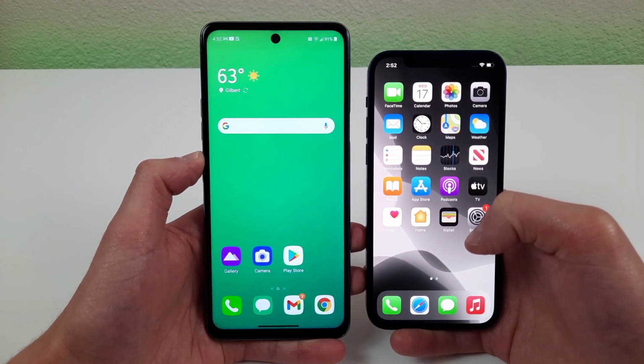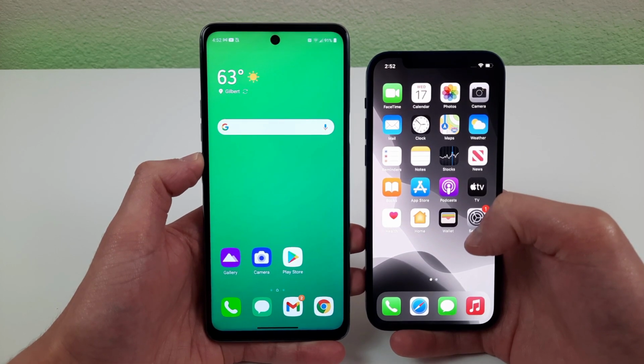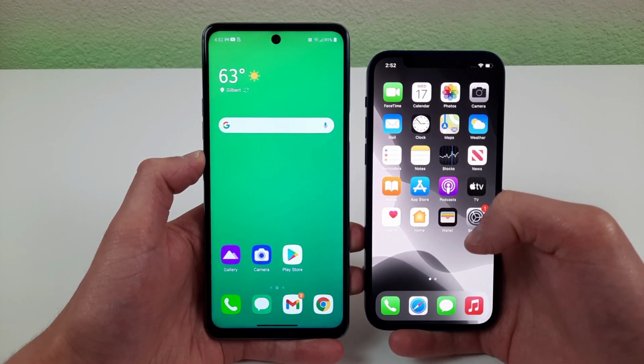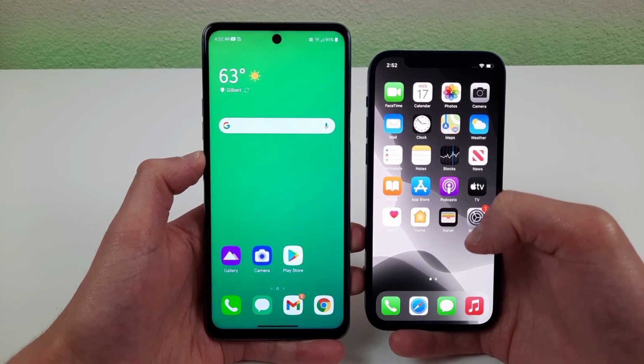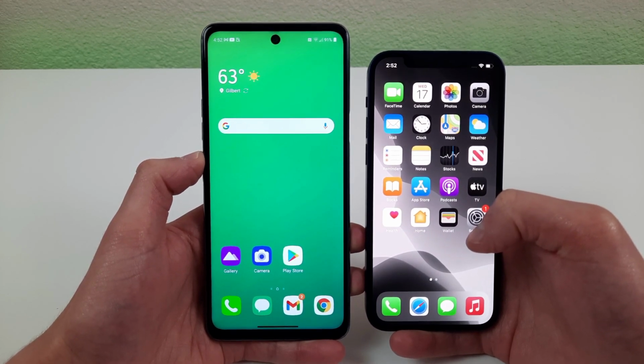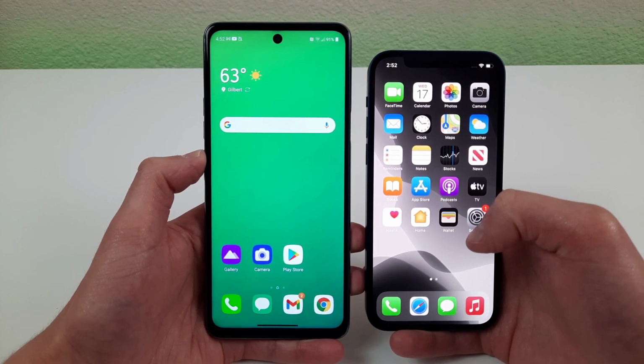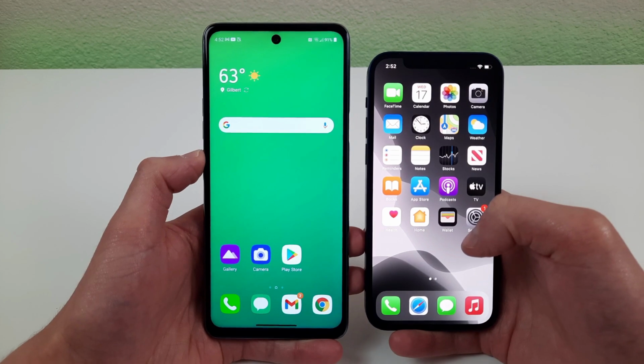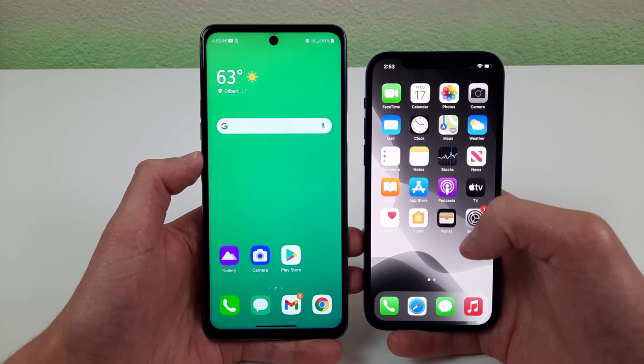So the LG K92 5G clearly has a much larger screen than the iPhone 12, but at the same time, the iPhone 12 does have a higher resolution, a higher PPI, and an OLED display versus the IPS LCD on the LG K92, so the iPhone's colors are going to be a lot brighter as well. So it really comes down to which one is more important to you. Would you prefer a larger display or a more high quality display?